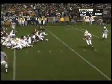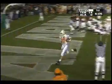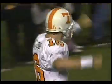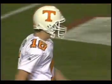Manning on the naked handoff, reverse to the left side. Nobody even knows who's got the ball except Peyton Manning. He's got the ball, and where is he? In the end zone for 6.